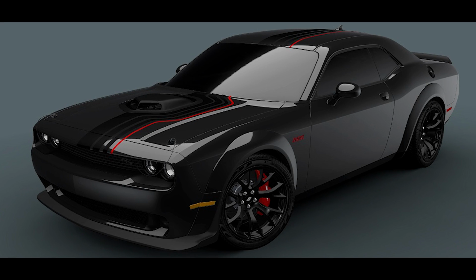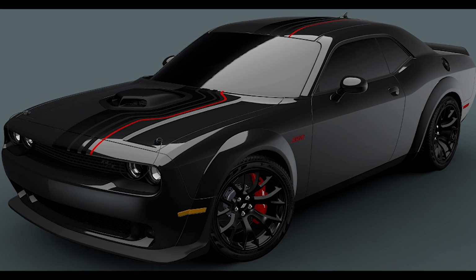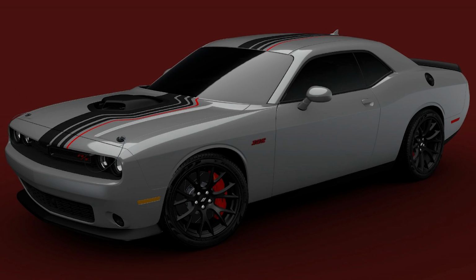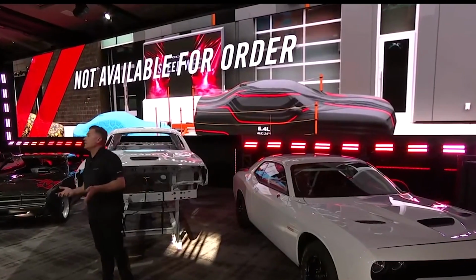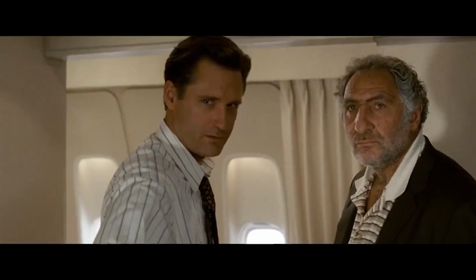The first of the 7 final editions have been revealed. Dodge revealed the new 6.4-liter Shakedown Challenger that will come in 2 limited black and Destroyer Grey versions. And last week, Dodge said that the final cars will pay tribute to a vehicle that came before it. But that's not entirely accurate.